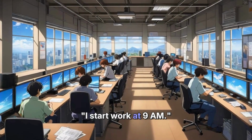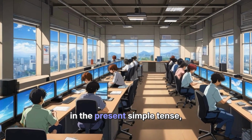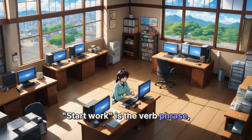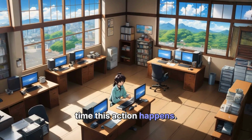I start work at 9 a.m. Explanation. This sentence is in the present simple tense, which is used for habits or routines. Start work is the verb phrase, and at 9 a.m. tells us the time this action happens.